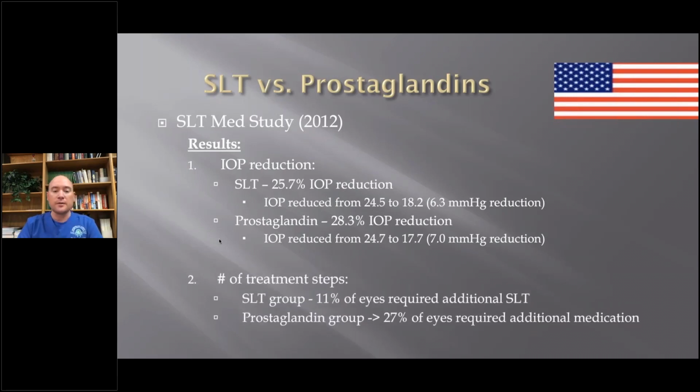Outcome number 2, the number of treatment steps. If you went down the SLT arm in this 1-year study, 11% of patients needed more SLT. If you went down the drop arm, if you got a prostaglandin, 27% of the eyes, more than a quarter, had to get more drops. That seems significant. If you had to get drops, you usually had to get more drops versus the laser, but there wasn't a big enough N number, so it didn't reach statistical significance. So outcome number 2 was also equal.